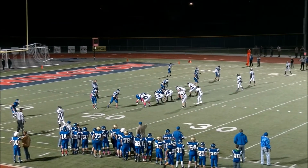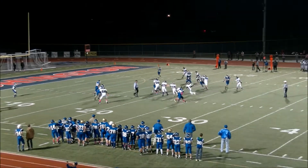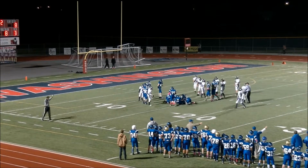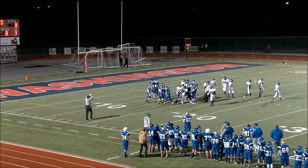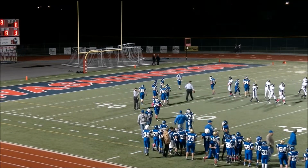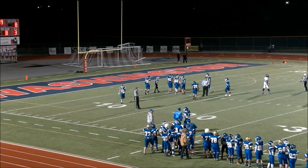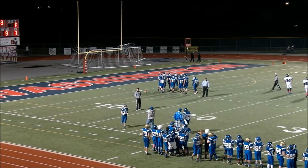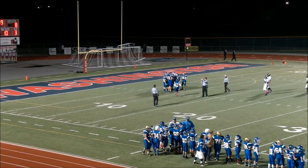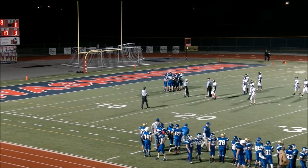Split left, trips right. We have turnover on downs. Charlestown ended that drive with 2 attempts to pass the ball after successfully driving the ball down the field. Turnover on downs, it'll be 1st down, 10, Tigers. The 14-yard line. 3:19 remaining in the third.